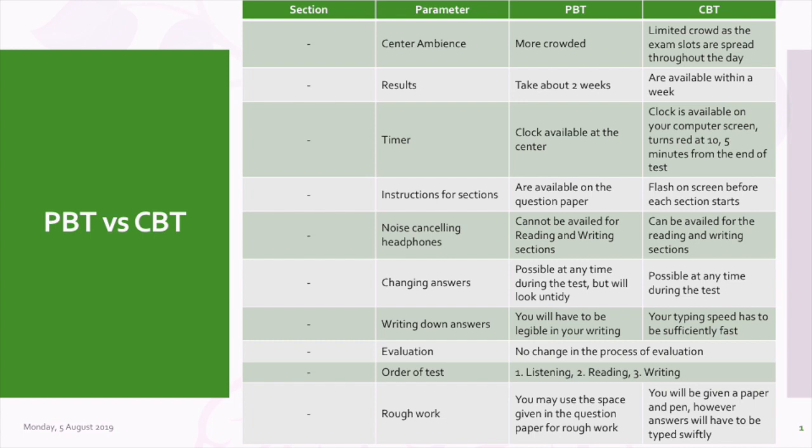If you're struggling with the keyboard, struggling with navigation of the keyboard, just take the paper-based test. But if you're someone who believes that your typing speed is very fast and your handwriting is not aiding you in getting a good score, then I believe you should go ahead and take a computer-based test. Okay, so that's about writing down and changing the answers.